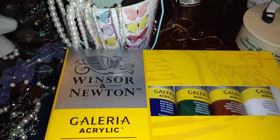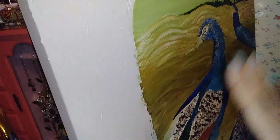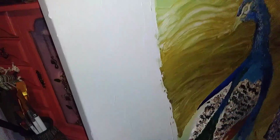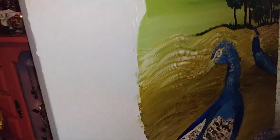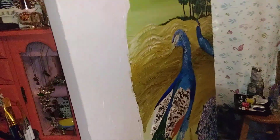So she told me that she did a painting like this one right here, right? And it was just a face and flowers. She sold it for $2,000. $2,000, people. I was like, man, take me to San Antonio.